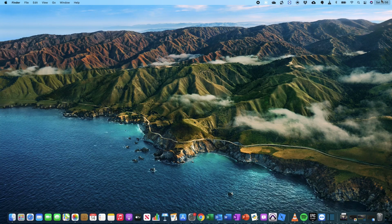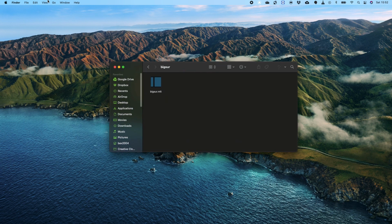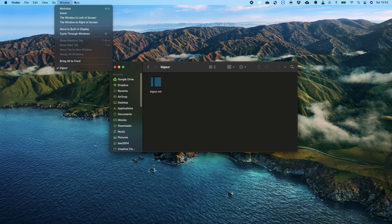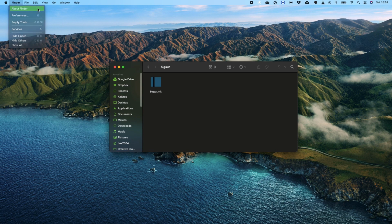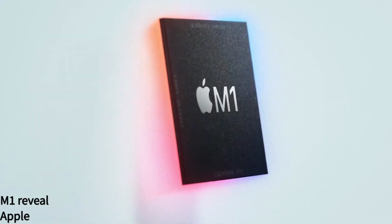The icons are new. Everything here is new. You could tell that one thing Apple did was put more attention into looking like iOS than actual macOS. But that's fine because they're moving their CPUs to ARM-based CPUs with the M1, I believe, which they say they're going to release in a MacBook Air with that chip and all that cool stuff.